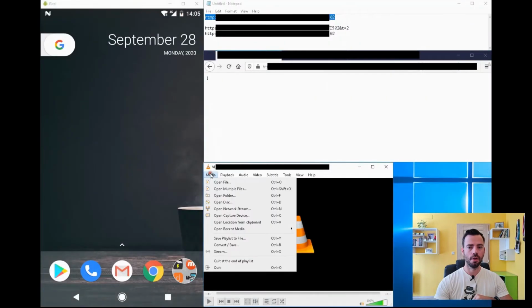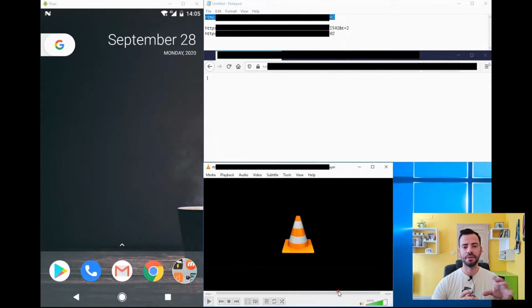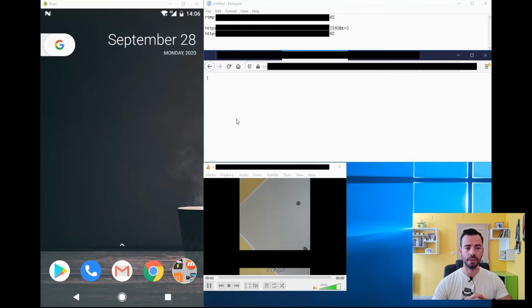So we have the victim smartphone on the left side where stalkerware is already installed, and then we have three windows. The first one is our notepad that contains three links that were hard-coded. The second one is our browser, and the third one is VLC, where we will watch the live stream. We copy the first link, we see that the stream is not available, then we make two requests to the server, and if it returns true, the server will enable the live stream from the particular device the ID was provided for and allows anyone to watch the stream and listen to the audio from the device.